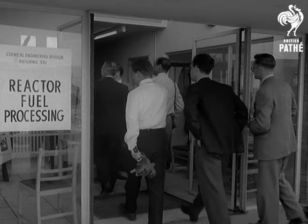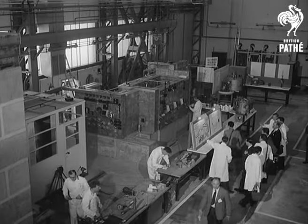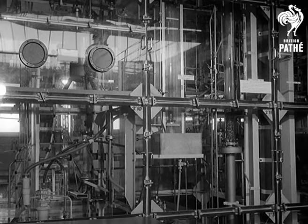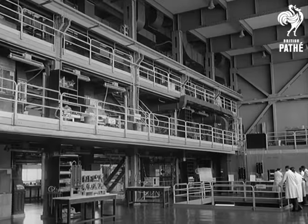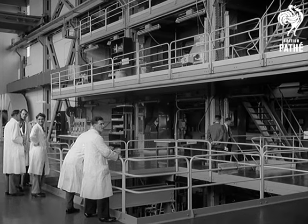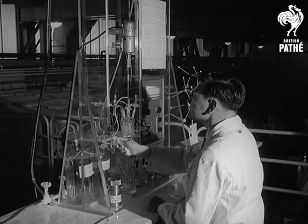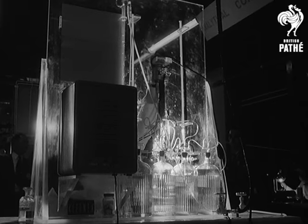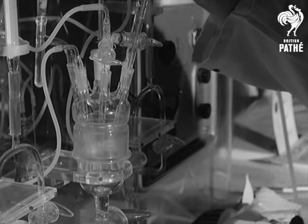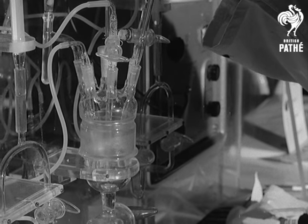Journalists are shown the chemical engineering division where atomic reactor fuel is processed. The fuel, which has been in use, suffers irradiation damage and becomes clogged with fission products which absorb neutrons, and it has to be refabricated. This is an expensive process, accounting for quite a lot of the cost of nuclear power. And the scientists of this division are constantly seeking cheaper and quicker ways of fuel processing.